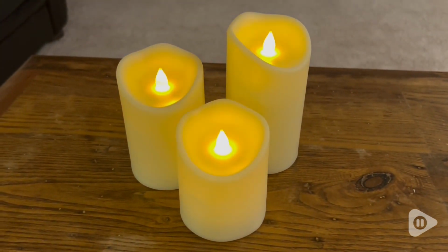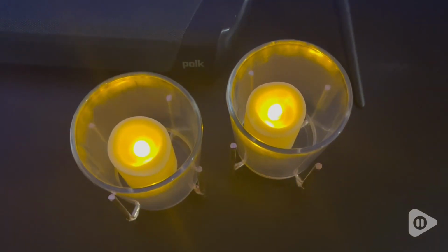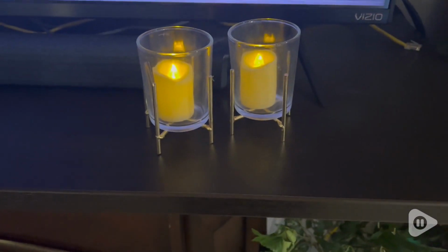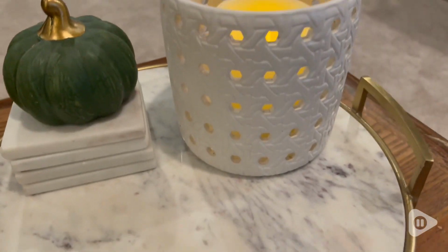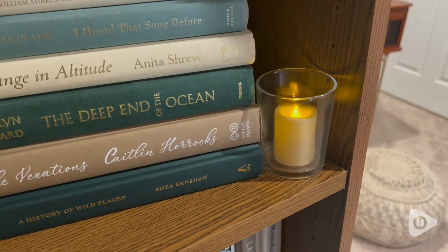It's just so nice. I love putting these on my bookshelf, which is not where you could normally put candles, but these make it possible to have that beautiful lighting anywhere that you want it. I even love putting it in candle holders, and it just gives that realistic flicker that I love. They are so pretty and so useful to have.